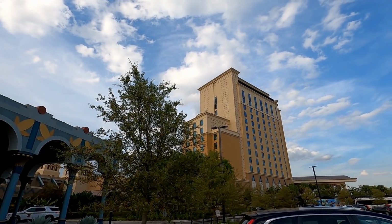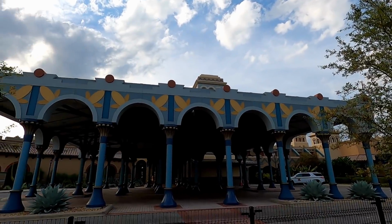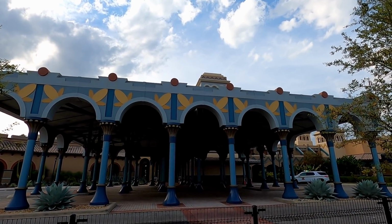Dave K here today, back at Disney's Coronado Springs Resort. What are we doing at Coronado Springs, you may ask? Well, let me tell you. First of all, we're not going to Gran Destino, although it's nice to see in the distance. We are here specifically for Coronado and for food at the Coronado.